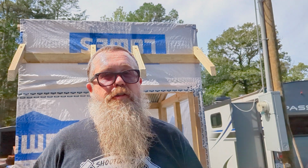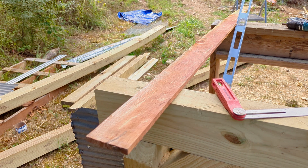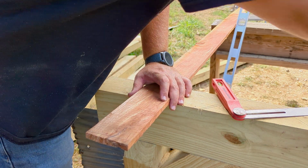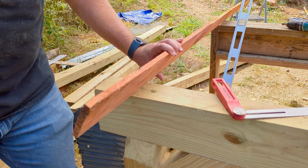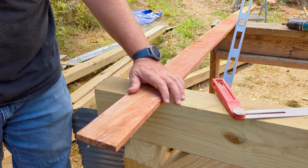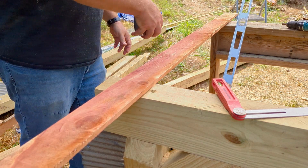Now let's go see what we're going to use for a fascia. Got some beautiful cedar, which I'm pretty sure is a western red cedar. Stuff I got from Paul. So this is about a half inch thick. I'd say it's 3.5 inches wide, maybe 4. Oh, it always smells so good.